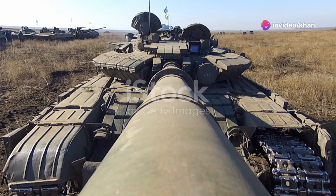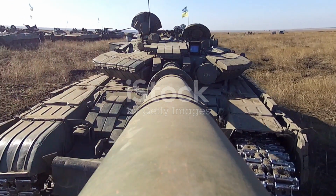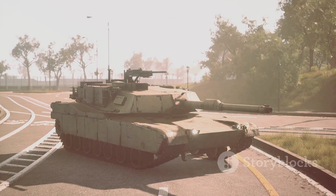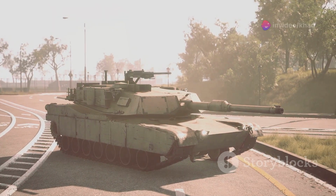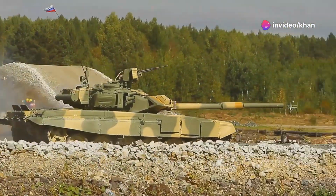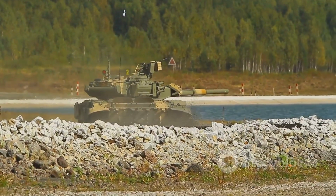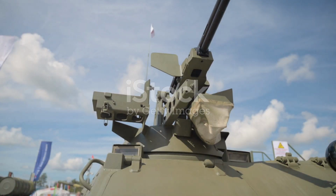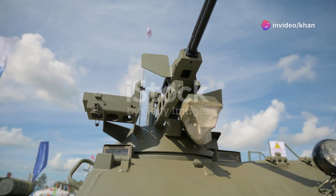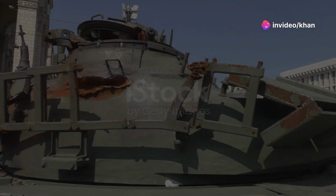It also boasts a 20mm coaxial gun, perfect for taking care of pesky infantry or light vehicles. And if that wasn't enough, it's got a 30mm remote-controlled weapon station perched on top. Think of it as the tank's own personal bodyguard, ready to unleash a hail of lead on anything that gets too close. And for those really close encounters, there's a 7.62mm mini turret machine gun, because sometimes you just need to get up close and personal.